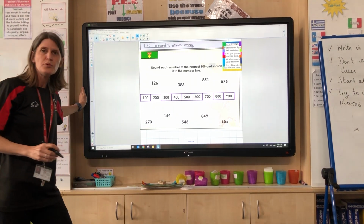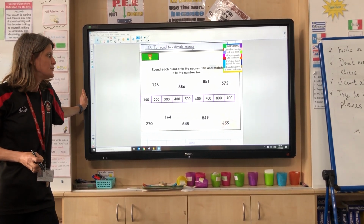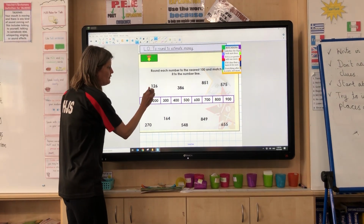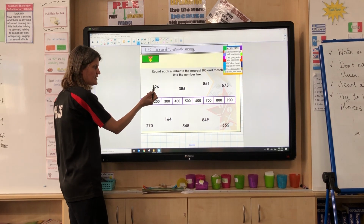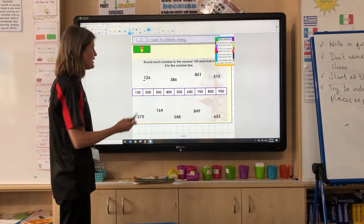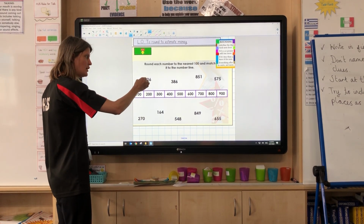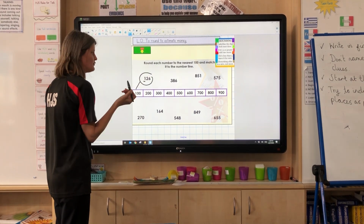So to get our brains warmed up, we're just going to remind ourselves a little bit about rounding to the nearest hundred. Remember, when you're rounding to the nearest hundred, underline the hundreds value, look next door. If it's 5 or greater, add one more, so it will go up to the next hundred. If it's less than 5, leave it for sure. That means it goes down to the 100 before it. So 126 would go down to the 100 before it.